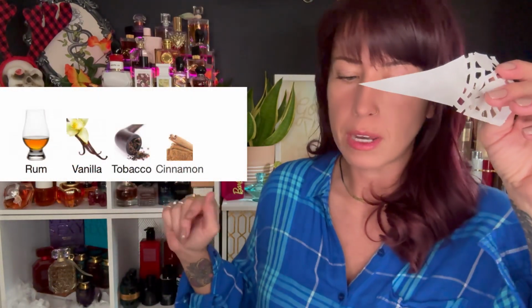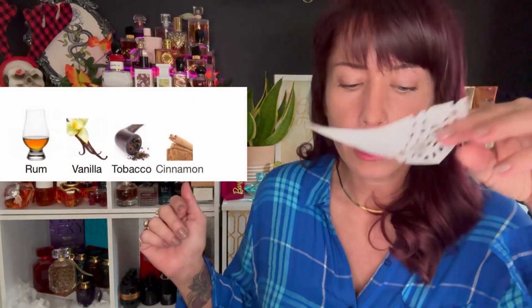It's got rum and vanilla, tobacco, cinnamon. And it kind of gives off those same vibes as the Tobacco Vanille, but more boozy. And this has almost like a juicy, rum-soaked raisin bread type of smell, that's the type of smell I'm getting. Like a juicy cinnamon raisin bread, but it's boozy.